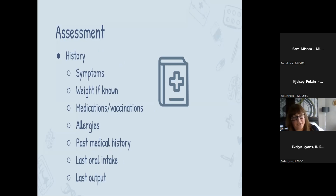What is the weight of the patient if they know it? They may have been at the doctor last week and gotten a weight. If not, use your length-based resuscitation tape to get a good estimation of the child's weight. Medications that they may be taking, vaccination status of the patient. Are they up to date on their vaccinations?